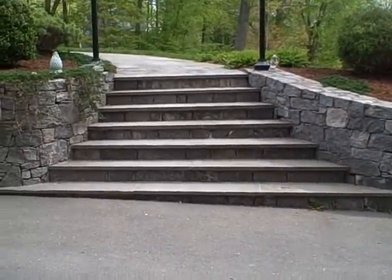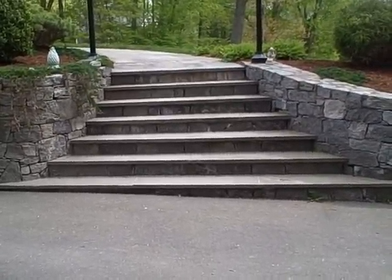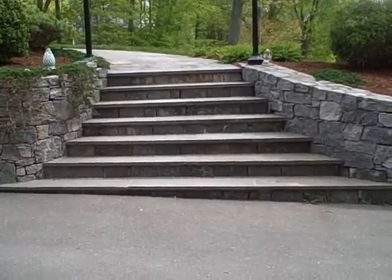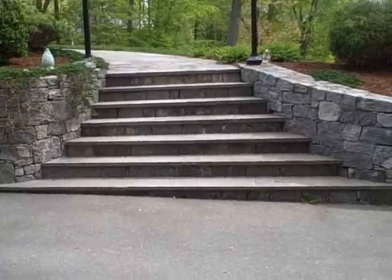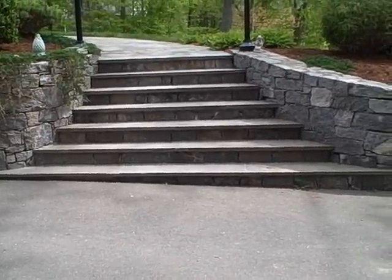Here's a view of the steps leading up to the house from the driveway. Note how wide the steps are. They're welcoming. They don't funnel you into a little 3-foot pathway. They're wide, they flare out at the ends, they're inviting to walk up.